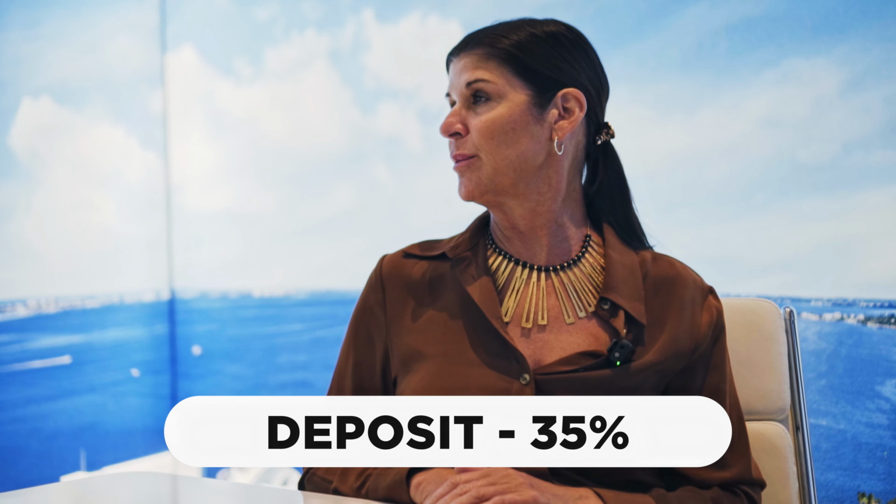You get a ton. So if somebody wanted to, let's say they wanted to purchase one of these units, what is the deposit structure that the Ritz does? So we're 30% sold, so I would encourage them to come in soon. Yeah. And we're also still in pre-construction pricing, so we would encourage them to come in to take advantage of that as well. So we require 35% of the purchase price.